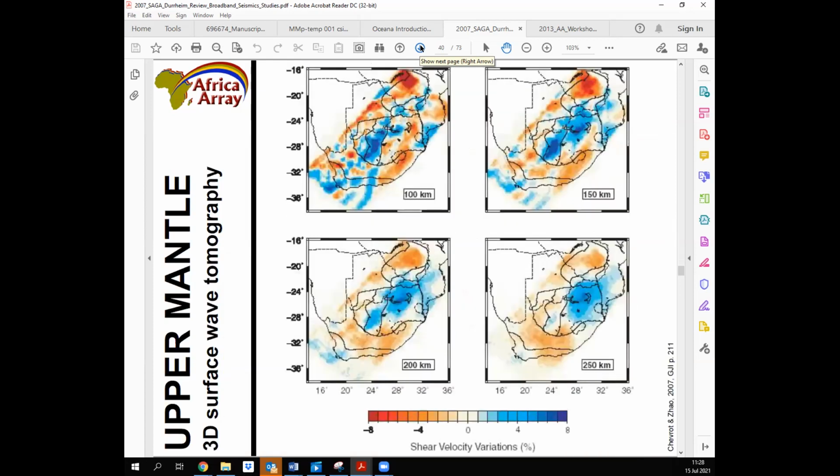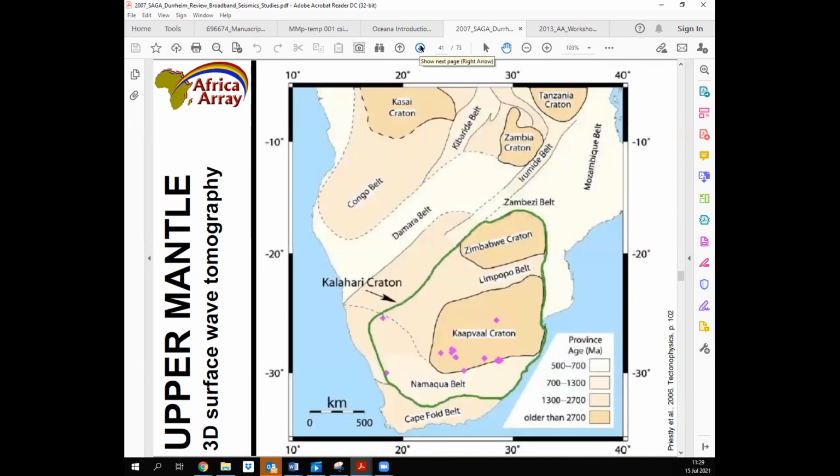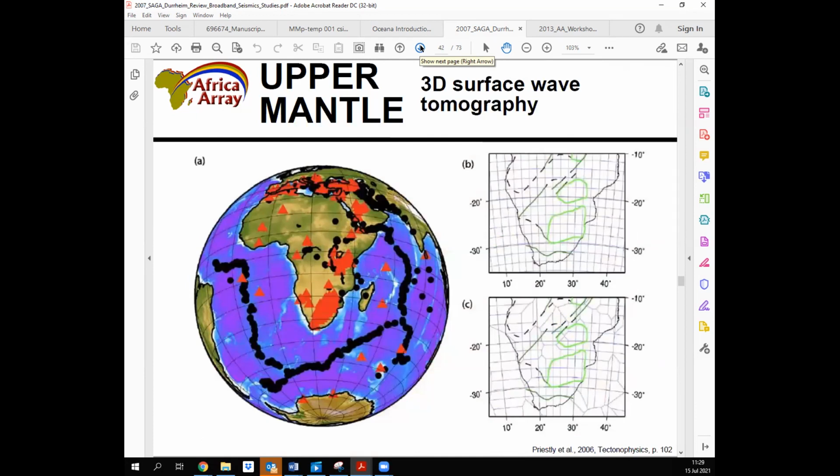And again, you use distant earthquakes, you put them all together, and these are studies looking at Southern Africa. One of the big unsolved questions there was, is there a low velocity zone underneath the Kaapvaal craton? Different people used different surface wave models and different studies, and they came up with different answers. It wasn't absolutely convincing. Some people did find evidence for a low velocity zone and others did not. So there were a whole lot of studies there.